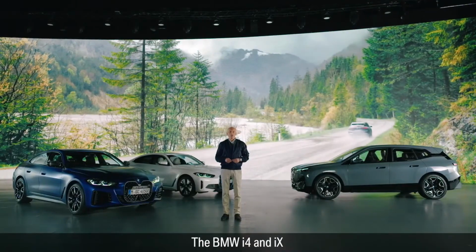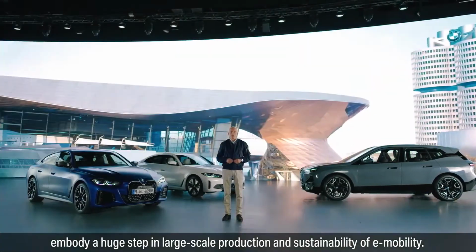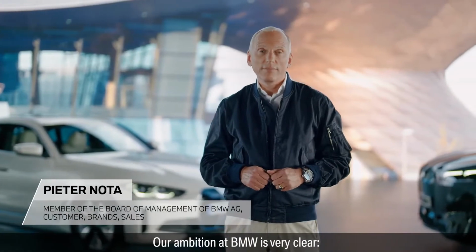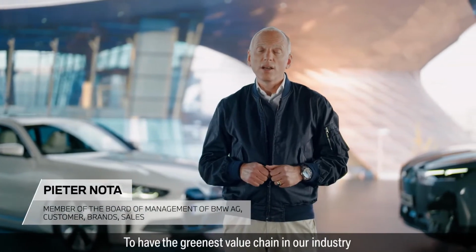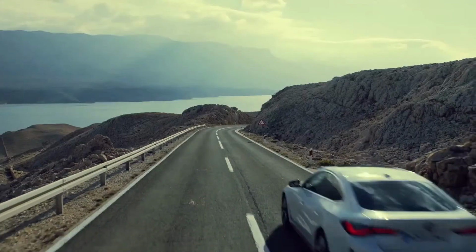The BMW i4 and iX embody a huge step in large-scale sustainable production of e-mobility. Our ambition at BMW is very clear: to have the greenest value chain in our industry and create completely sustainable premium mobility.